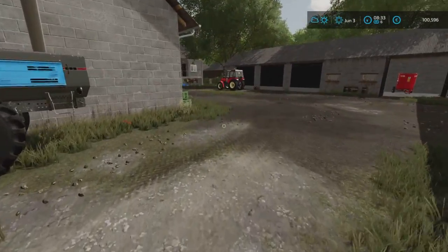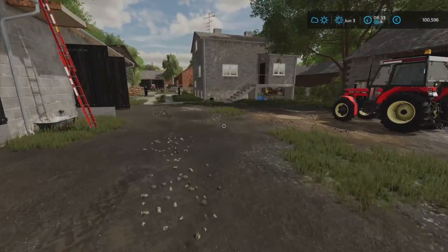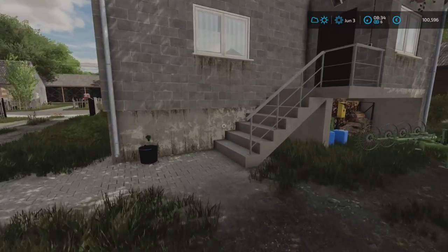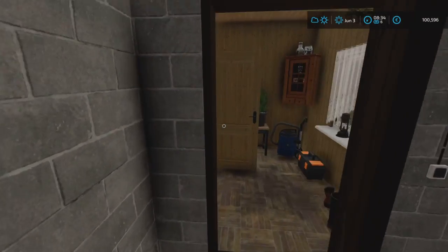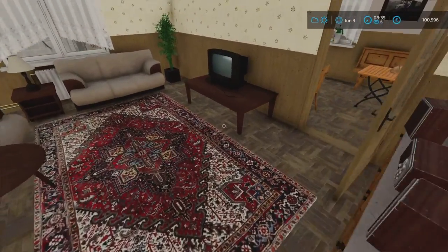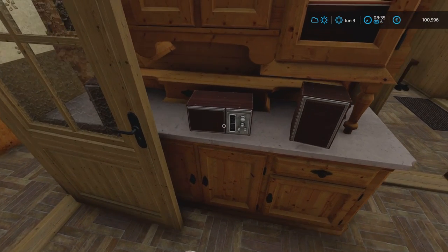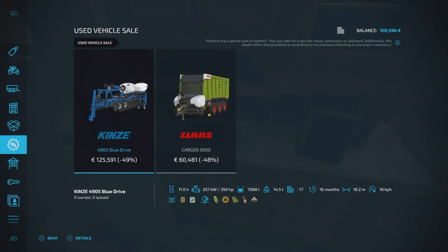I guess pop into the house, see if there's any work to be done. Check the used machinery sale. What is in the used machinery sale? Anything we can use? No.